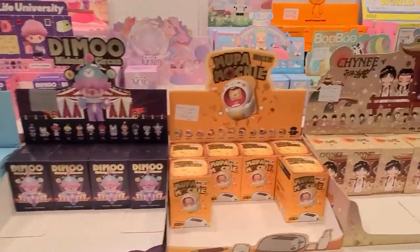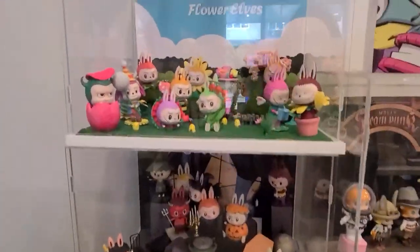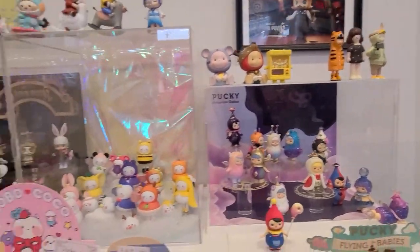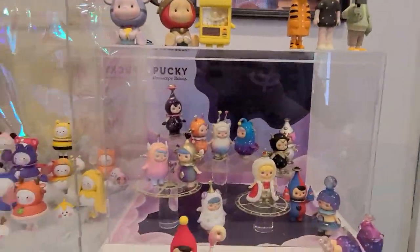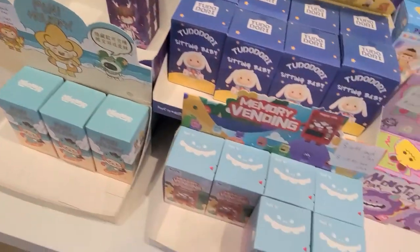I really wanted to show more of the displays that the owner has made. It was so nice to talk to the owner about blind boxes and about display ideas. And it was just so nice talking to somebody who loves blind boxes as much as me. Probably even more because she owns a store. And she had her cat here on the second day, and it was so nice meeting the cat. I love meeting new cats. And the cat is so gorgeous.